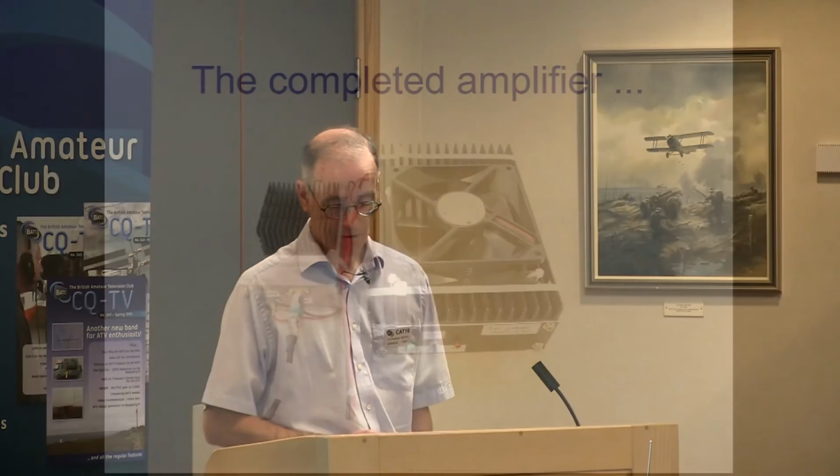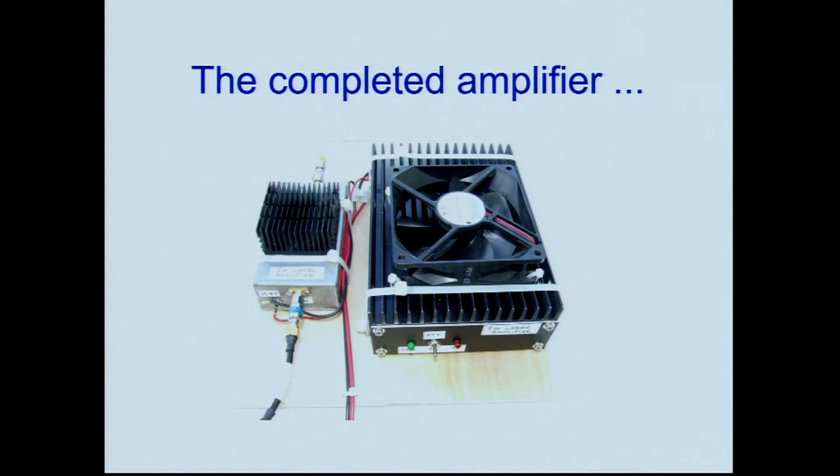It needs a 4 amp bias current to get it into its linear zone, and it takes about 6 amps when it's running at this power level. So you do need a good heatsink and fan when you're operating this device. And there is the completed amplifier, which is down on the table there.